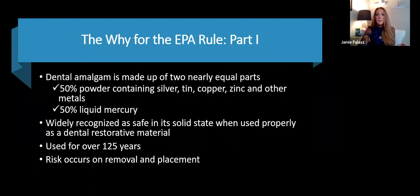The first half of amalgam is a powdered mix containing silver, tin, copper, zinc, and other metals, and the second half is liquid mercury.